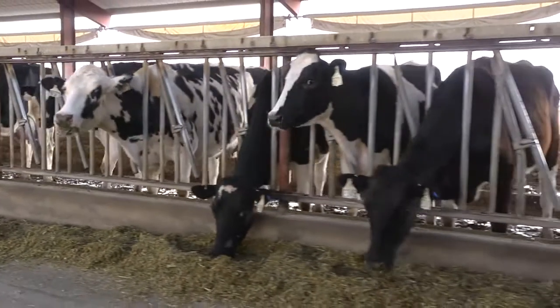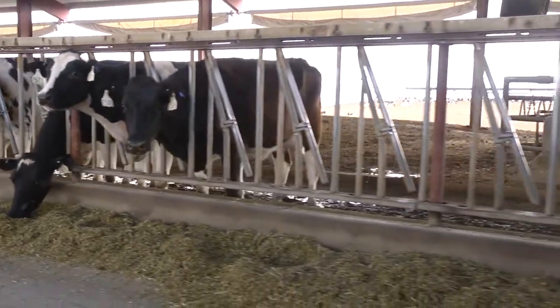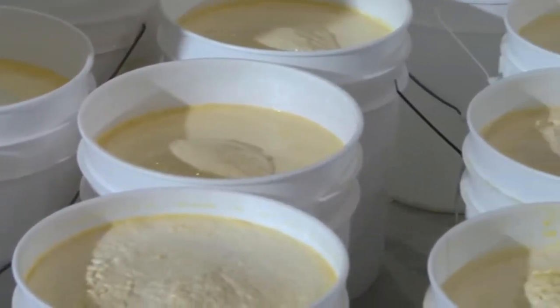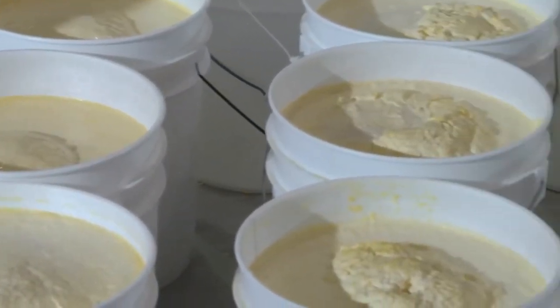Creating a low-stress environment leads to greater production and higher quality. The cows have not been treated with any growth hormones. The colostrum 4Life uses is every bit as wholesome as the milk you drank this morning.